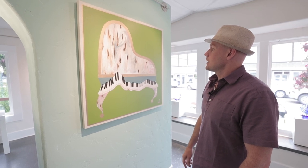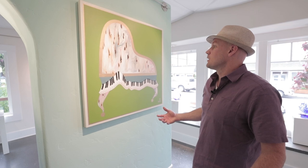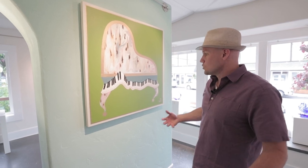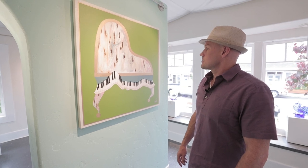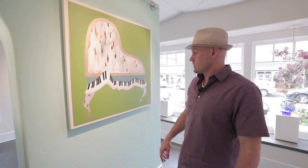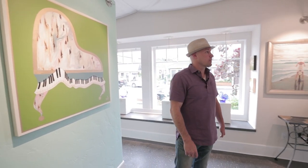And what I like about this painting is it's a baby grand piano, but I feel like there's just so much movement in it and life in it, and it's just nice to have that around this time right now, something that's positive, happy, and energetic. So it's My Baby Grand.